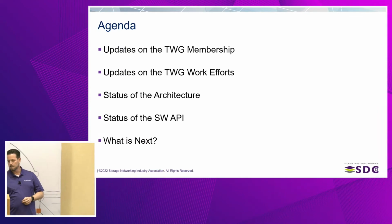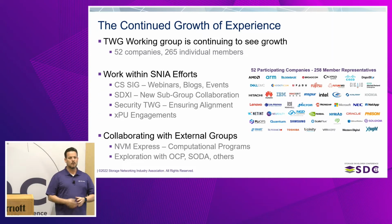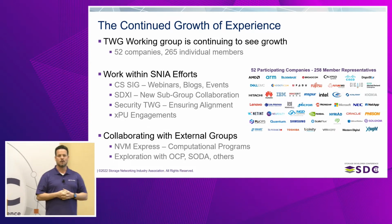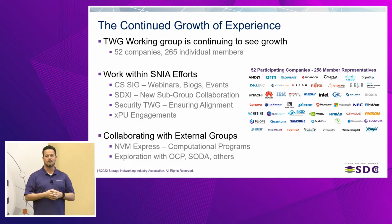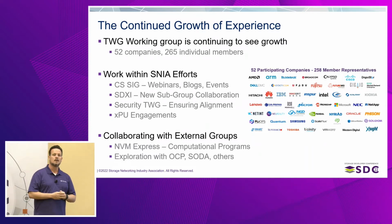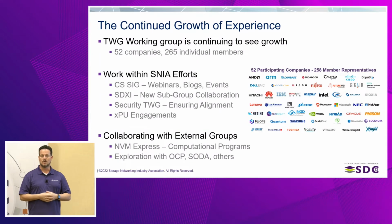Working Group. As far as the working group itself, we're at 52 member companies. You can see the logo chart there. I have fun making NASCAR slides. I am a former engineer turned marketing, so I got to have fun with slides. We have over 265 individuals that are tracking what's going on within the work group. We average between 30 to 40 people weekly on our calls that we have discussing what we want to do with computational storage as a market.